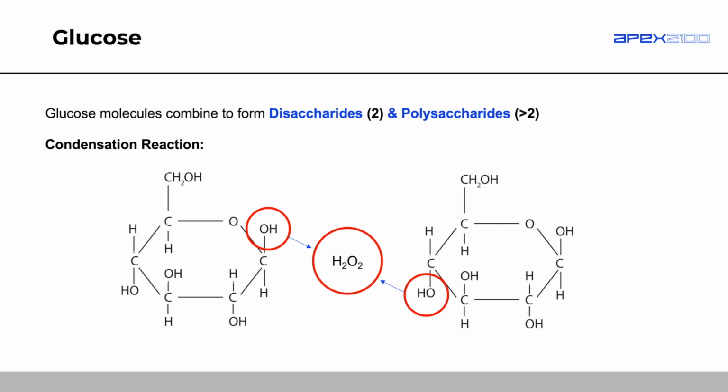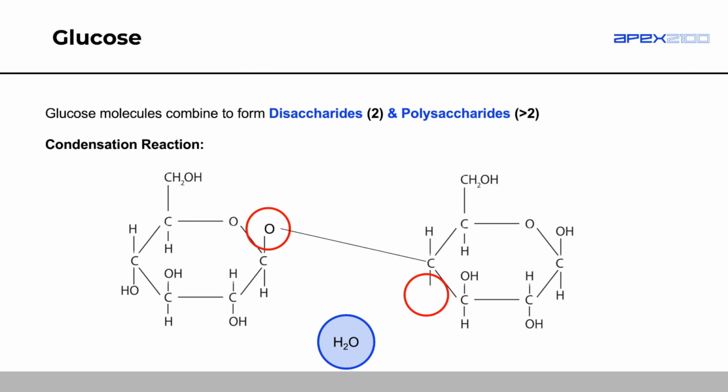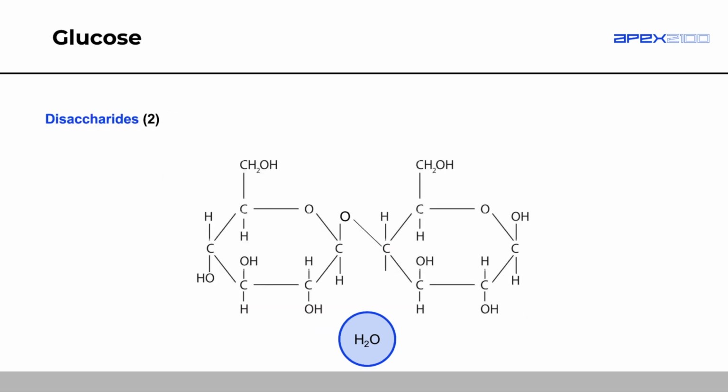Now I said before that a water molecule is going to be released. So from this, I'm going to take H2O. There's water, 2 hydrogen, 1 oxygen, right? So I'm going to take H2O, and I'm just left with 1 oxygen molecule in the circle above. Now that oxygen is going to take its place back at the top left, and it's going to combine to a carbon on the other glucose molecule, and that is our glycosidic bond. That is our condensation reaction. So the oxygen and the carbon will combine. We've lost a molecule of water there, and this is a disaccharide.